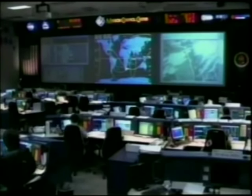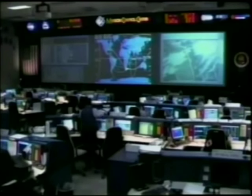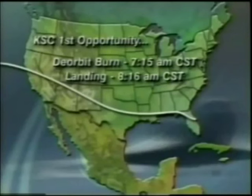proceed or not with this engine firing, about 11 minutes away at 7:15 a.m. Central Time to lead to a touchdown in Florida at 8:16 a.m. Central. Again, a 2-minute, 38-second long firing that would occur as Columbia is over the Indian Ocean, just moving into evening to the west of Australia.